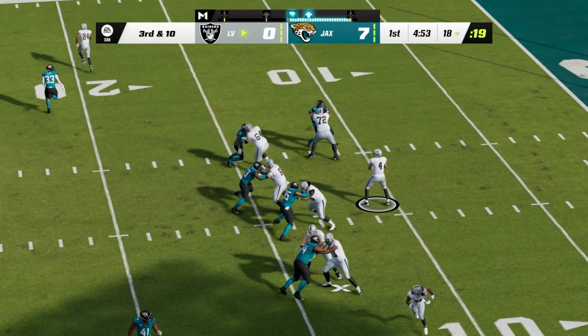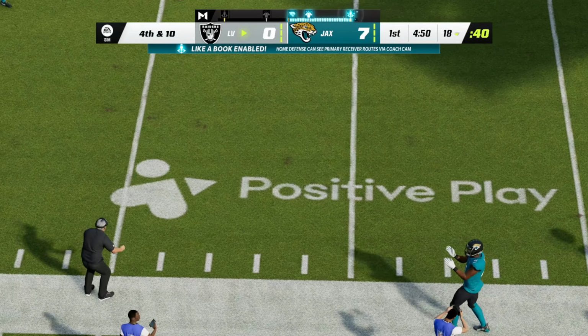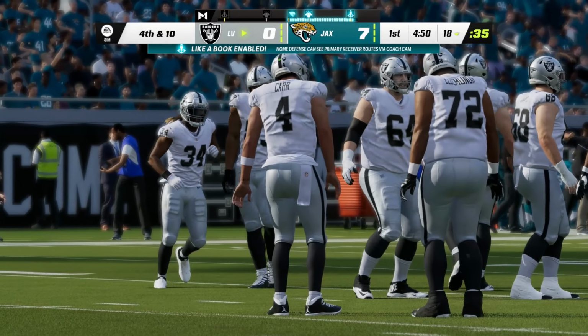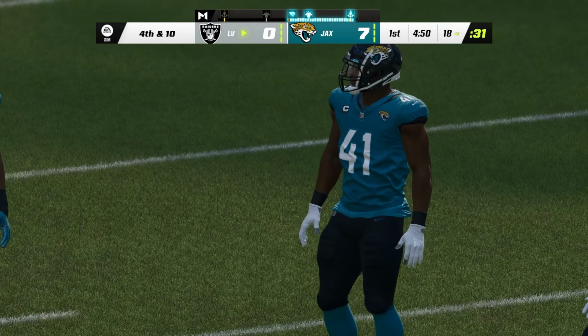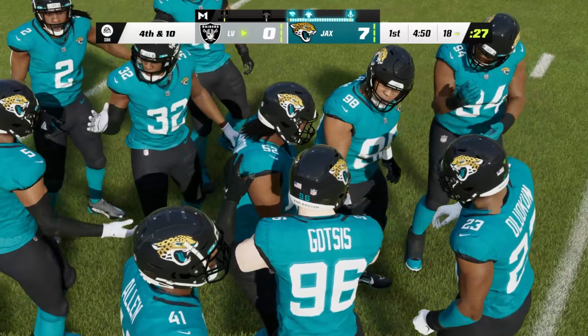From the gun, it's Carr. Nothing open downfield, so he'll throw it away. And 3rd down is a key down in any game you play. And 3rd down defense, something we've got to watch in this one. Got to be effective on the passing downs. That's a pretty good first step right there.